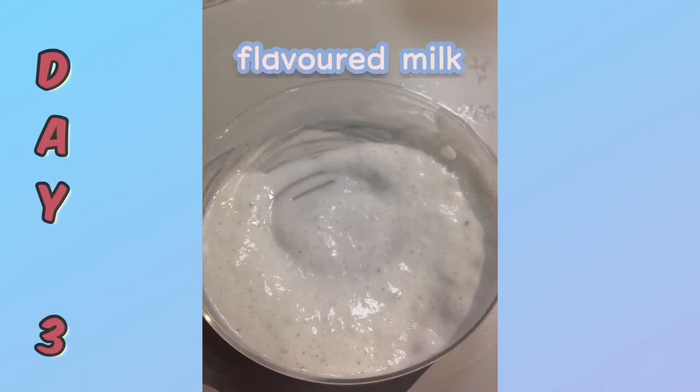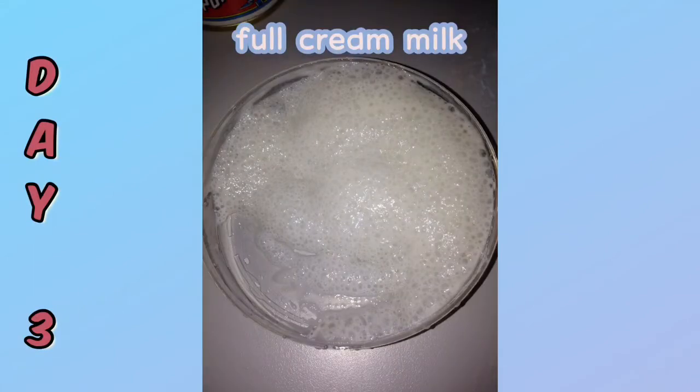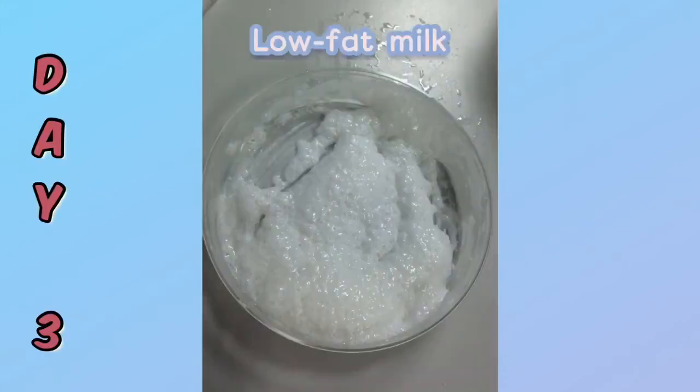Flavored milk produces moderate bubble formation after 3 days. Raw milk produces substantial bubble formation after 3 days. Full cream milk produces substantial bubble formation after 3 days. Low-fat milk produces substantial bubble formation after 3 days.